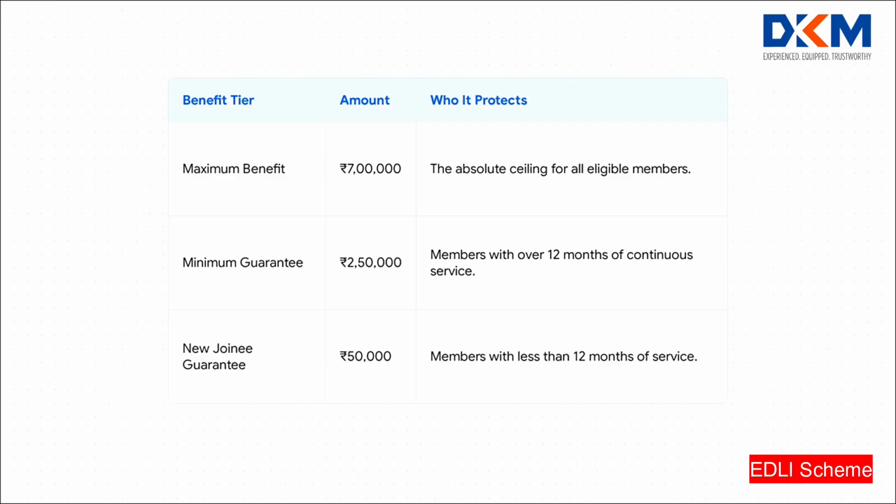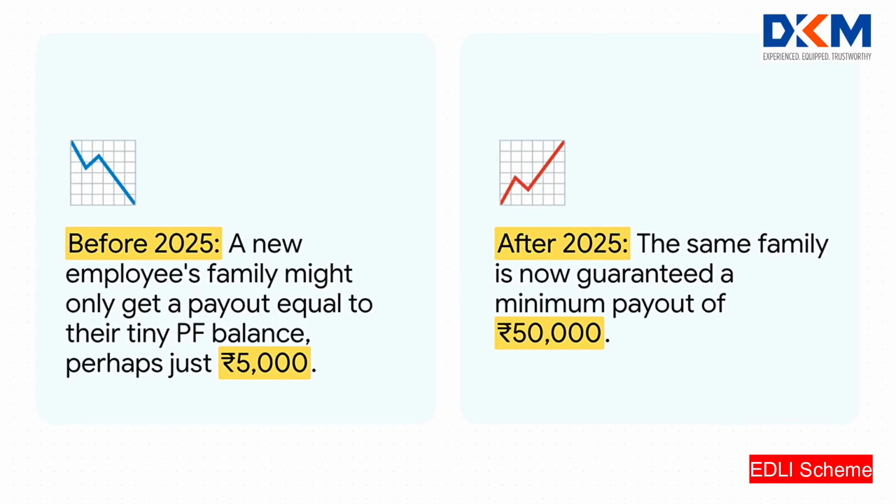You've got the big one at the top, the 7 lakh max benefit. Then in the middle, that really strong 2.5 lakh minimum for people who've been working a while. But what I really want you to focus on is that bottom one, the new joinee guarantee. This is a newer change and it's absolutely critical. And let me tell you, this new guarantee is a total game changer.